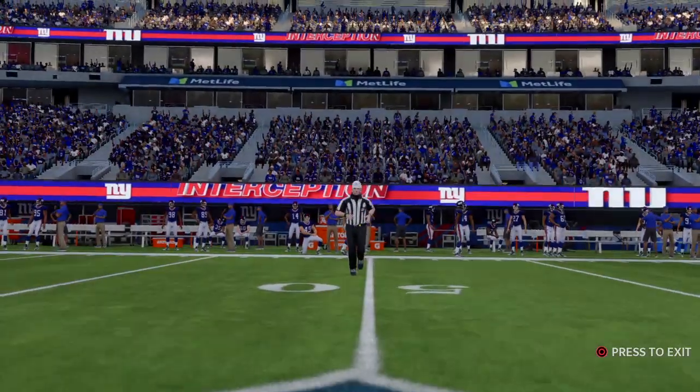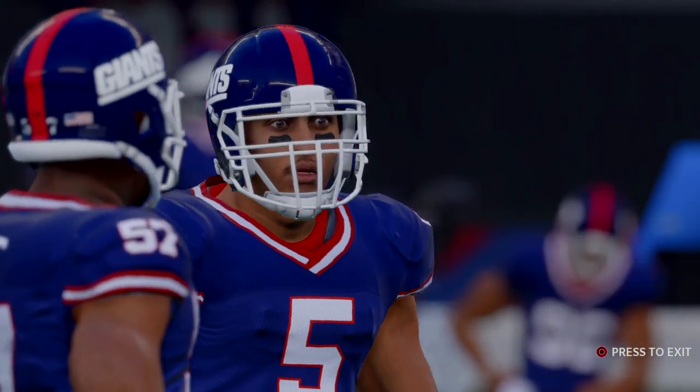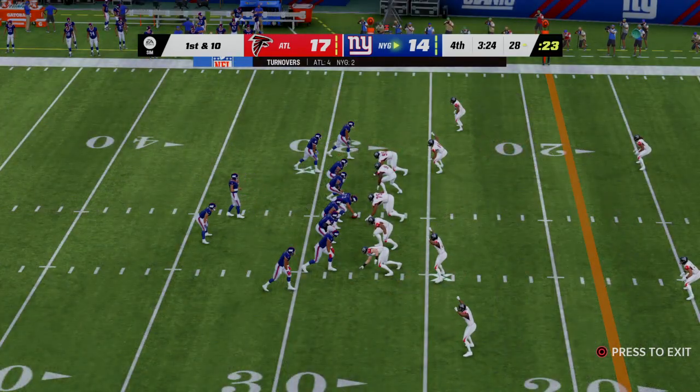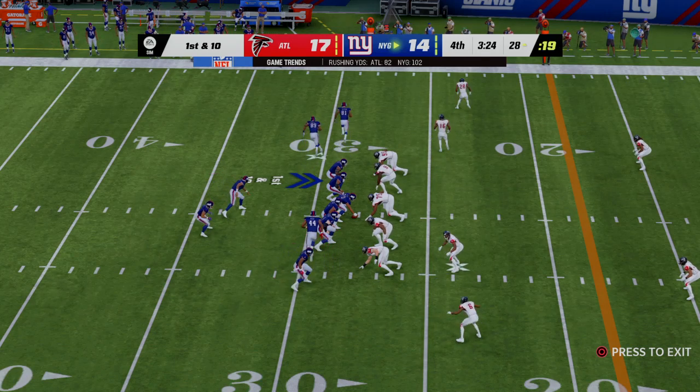At issue here, does the football make contact with the ground before he secured it? And I think some of these angles are going to give us a pretty good look. Secured is the important part because the ball can touch the ground, but it can't be loose when it does. So that's what they're going to have to try and figure out.